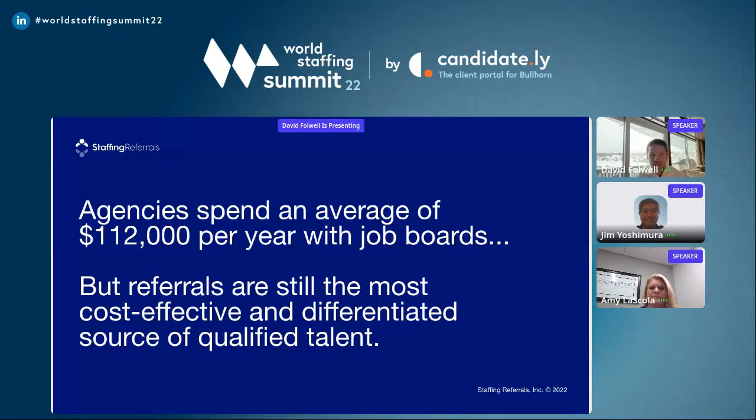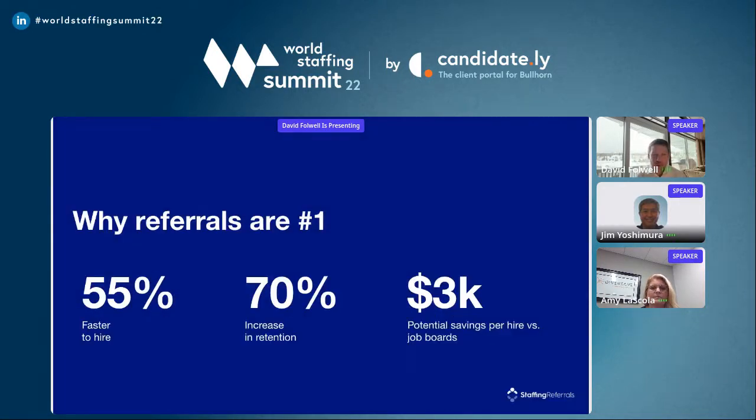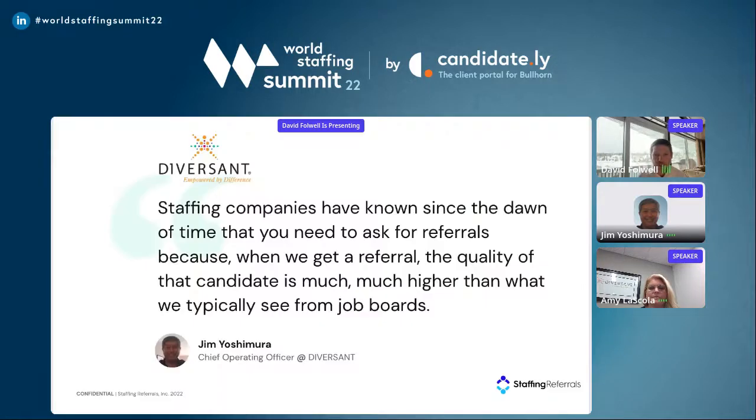And there are a few reasons for that. One of them is that they can be up to 55% faster to hire. They can increase retention by up to 70%, and they can save up to $3,000 versus a traditional job board hire. And Jim, you had a couple of comments on your belief in referrals. If you just wanted to comment on this here.